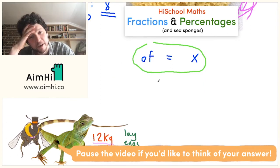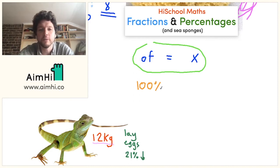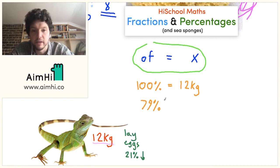Okay, so originally your lizard started at 100%. Because it's getting 21% smaller, what percentage will it become? So 100% is 12 kilograms. And then because it's going down by 21%, the new lizard is going to be 79% of the original. So I can see some answers coming in that look good.